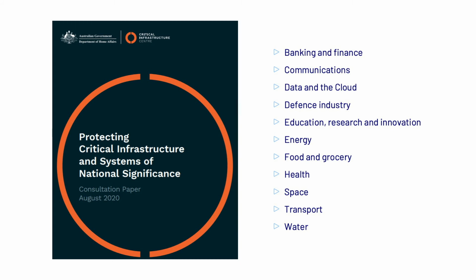They released a consultation paper in August 2020, and now, on the 17th of September, the consultation process has just ended. This particular paper identified the opportunity for the government to expand the definition of what constitutes critical infrastructure or systems of national significance in the Australian market.